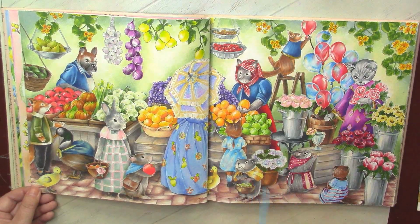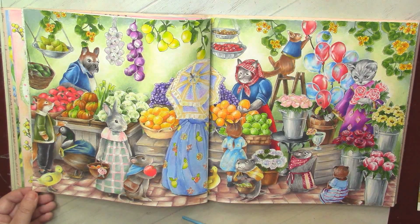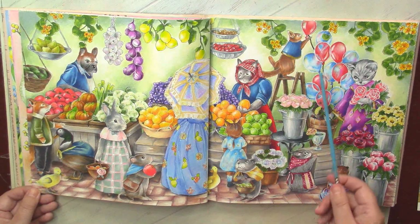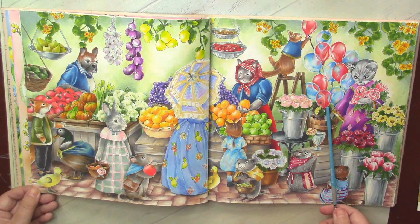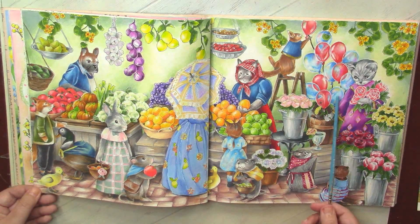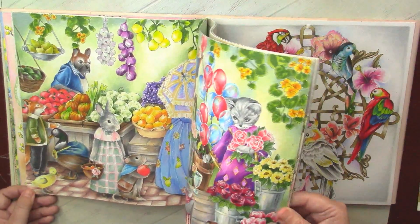We have mice, we have cats, we have rabbits. I mostly concentrated on shading on their bodies. But I still think that it worked quite well. I even tried to do those balloons. It was challenging and it's far from perfect, but it's better comparing to my first attempts. So I'm quite proud of this one. I have a lot of very sweet memories about this process.